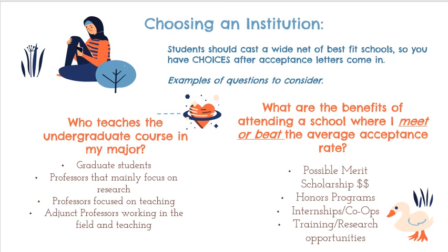Another thing to think about, as an example, is what are the benefits of attending a school where I meet or beat the average acceptance? Okay, so this is your anticipated, your low risk school, or your target school. There might be additional opportunities that come from a school like that, where of course you get in, right? You get in.